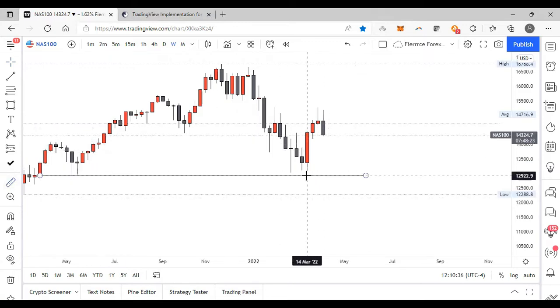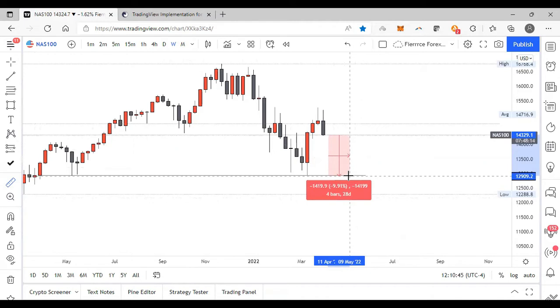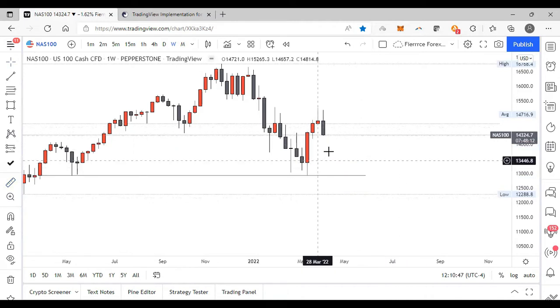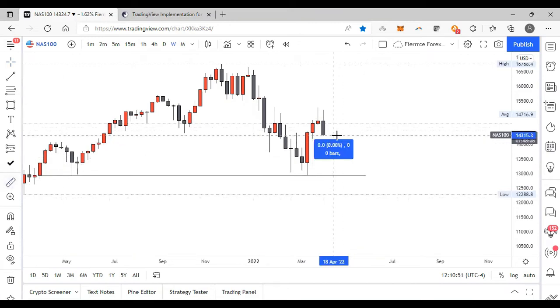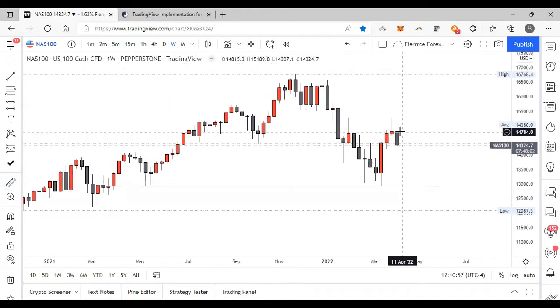This would be a longer term target, about 1,419 points. Okay, so that's really the long term. On the short term, we're definitely going to be targeting the demand zone about 427 points away. So yeah, for me, NAS is looking bearish.